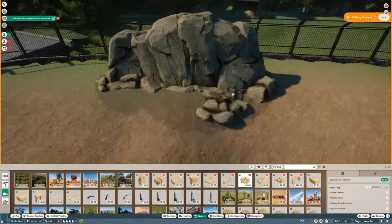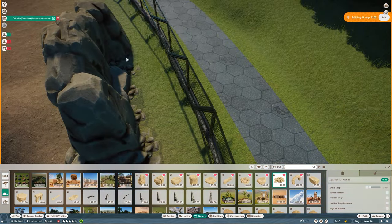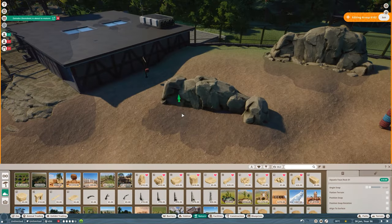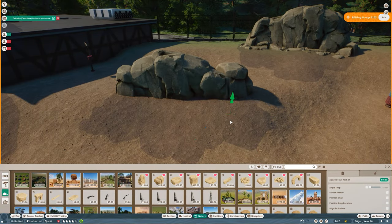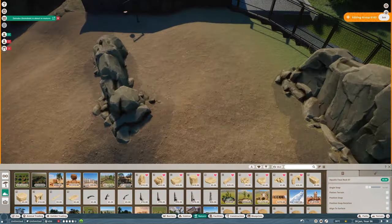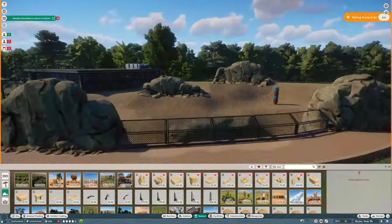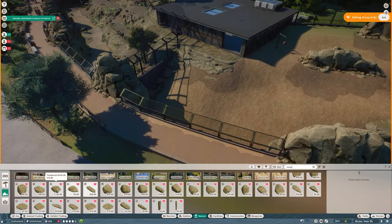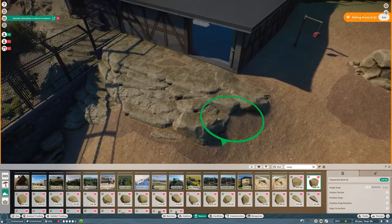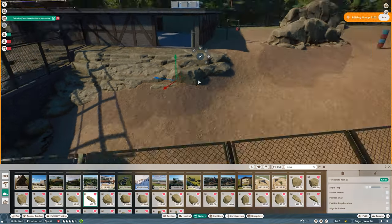But here I thought it would be a cool addition, something that breaks the view a bit and makes this habitat a bit more interesting. The animals can hide behind those, or just go around them. So it's making the habitat look more interesting and giving some elevations inside of it. And I think that it was such a cool idea to include that in here.